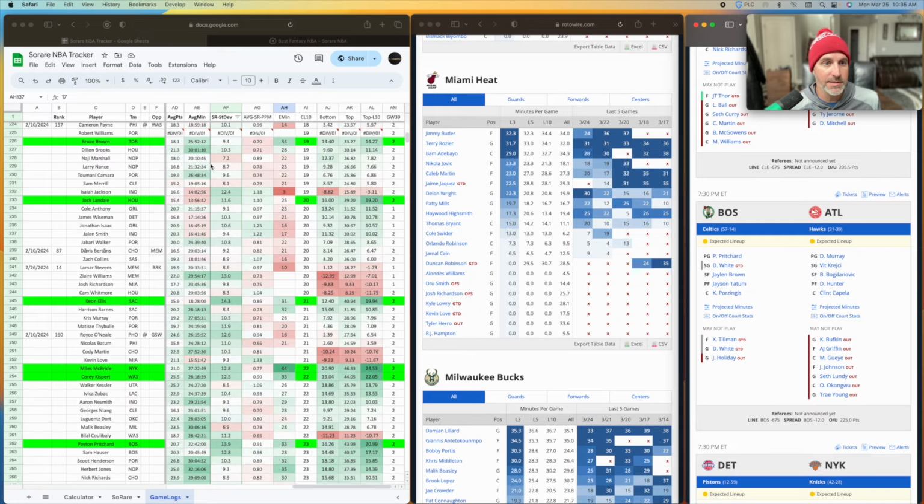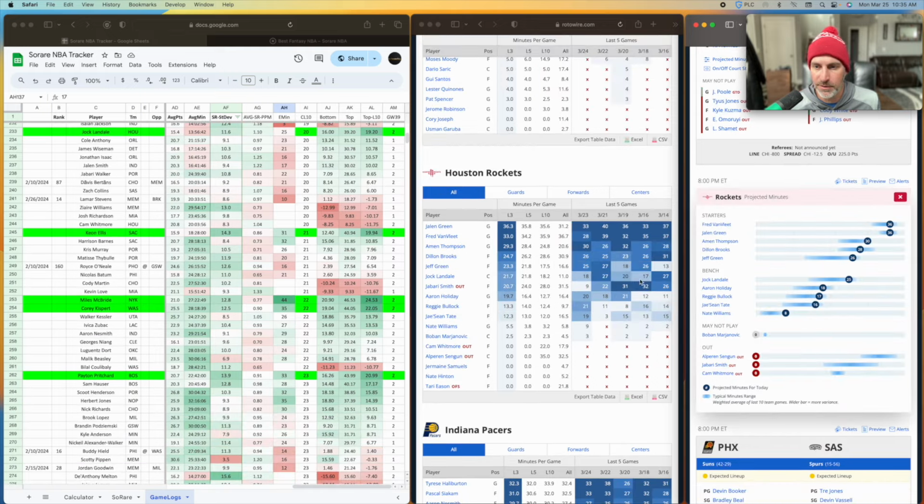Not going to spend a lot of time on Bruce Brown. He's at 19. Toronto's banged up, like we said before. I think he can get you low 30s, and at 19, that's at least in play. 2 games for Toronto. We touched on Jock Landale a little bit earlier. His minutes are kind of up and down. He has some games where he's in the high 20s, others just high teens. So we kind of put him somewhere in the middle there. We're going to give him 25. At 25 minutes, I think he can get you almost 40 points.